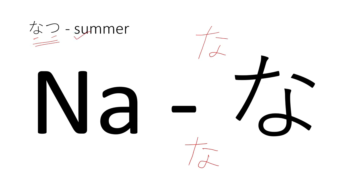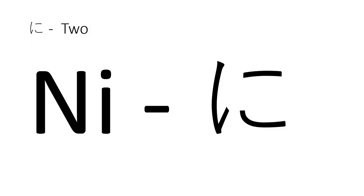The next letter is ni. First stroke, second stroke, and the third stroke. A word with it is ni. Ni means two.